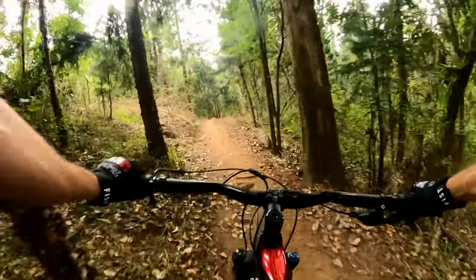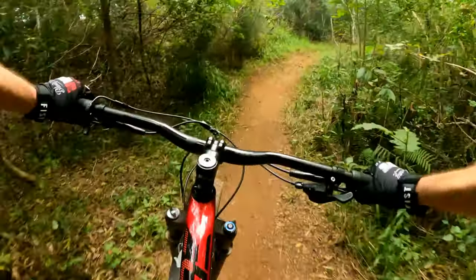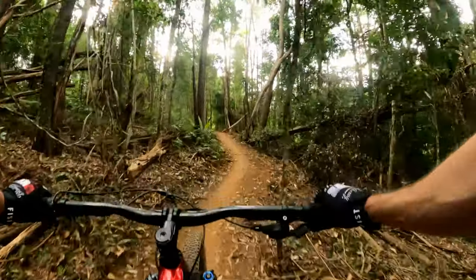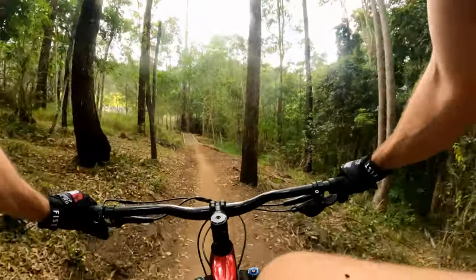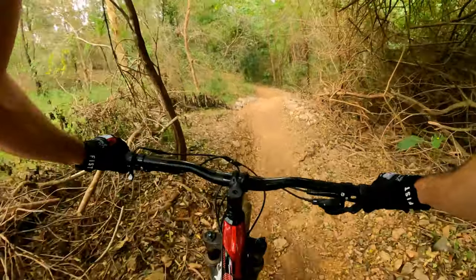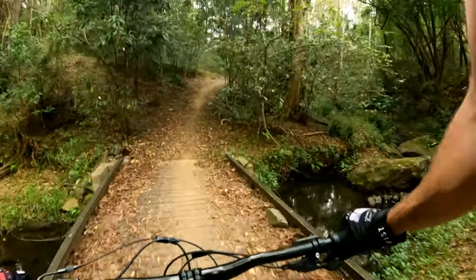Holy. That would be good. Oh, a black rock chute thing. Oh, yeah. Oh, that's good. That is. On the XC bike. Oh, back into the thick of it. Big long bridge. Yes, yeah. That water looks clean.